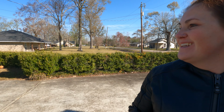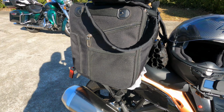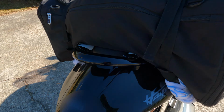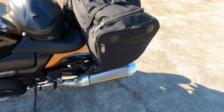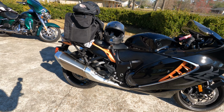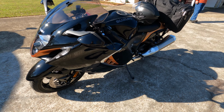Today is the day. My dad's making this trip with me. I ended up grabbing more stuff to take, so I'm using my big bag. I got a sock right here so the clip doesn't scratch. Looks tacky, but it should work. But yeah, I ended up grabbing more stuff so all that wouldn't fit in the other bag. Got some fresh wax on the chain.